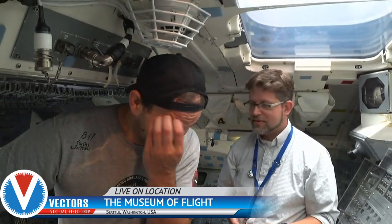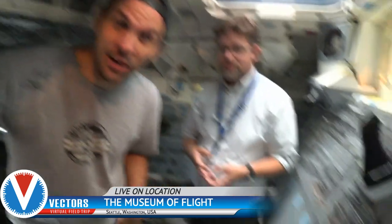I mean, think about it. For the shuttle to fly level, you need to be going 200 miles an hour. That's like minimum. It does not fly level below that. It falls like a brick. Wow. Let's just get into orbit.